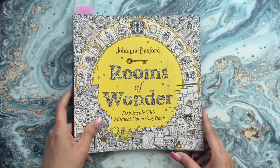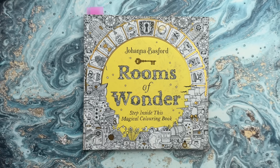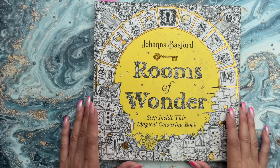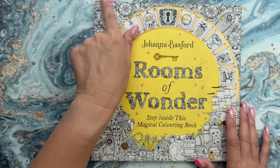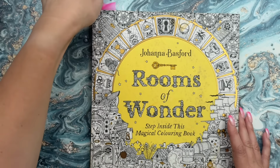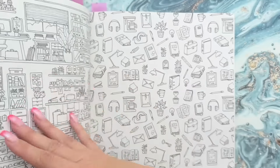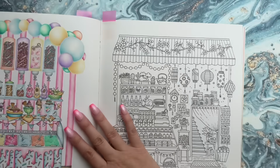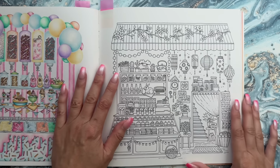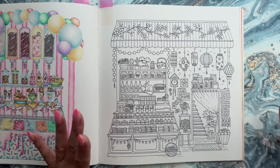First, let's talk about Rooms of Wonder by Joanna Basford, and let me zoom you in a little bit closer. Okay, so this is our only full book colour along on the channel currently. Technically I've picked out 2 pages, but one of them isn't technically a full colouring page. So this is the page I picked out here. Obviously, if I can do more, I would love to do more, and I'll show you the other page I picked out in a moment.